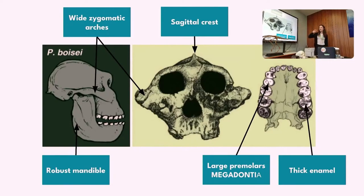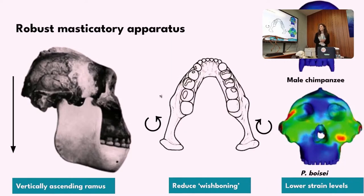So I'm going to go through these in more detail, but here are some features of boisei that are quite distinctive. We've got a nice robust mandible, quite a long ramus, this bit here, quite bulky. Really wide zygomatic arches, these cheekbones here. Got a pronounced sagittal crest, which is on top of the skull, we'll go through that. Really large premolars, before the molars, they're getting similar in size to the actual molars. That's called megadontia. And then looking at teeth a bit more, they've got really thick enamel. So I'll go through these in turn, thinking about boisei.